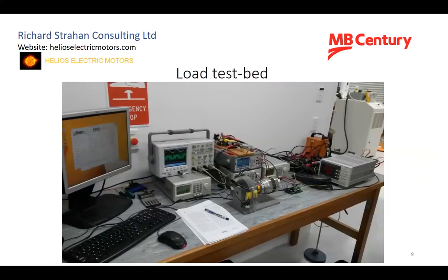And just briefly, this is a picture of the load test bed setup that I put together to do the load testing of the motor at room temperature before it was all sent off to the client to do the high temperature testing. So just here, the motor is connected to a reaction torque sensor. The reaction torque sensor measures the counter torque transferred through the casing of the motor.